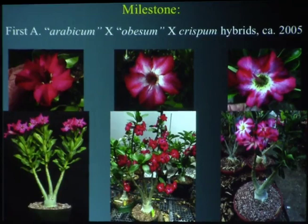The milestone that I am most pleased with is that I crossed the Adenium obesum hybrids, Arabicum obesum hybrids with the Arabicum crispum hybrids to get 3 species in the mix. The result of that is the best of all fields as far as I'm concerned. The plants have big caudexes. I haven't photographed my mature plants yet, I just realized when I was putting this together. These are still seedlings, so the caudexes haven't grown, but they get really big.